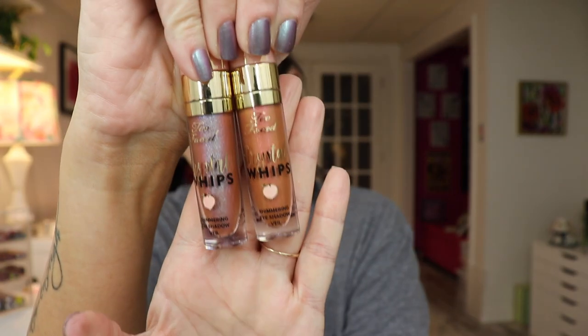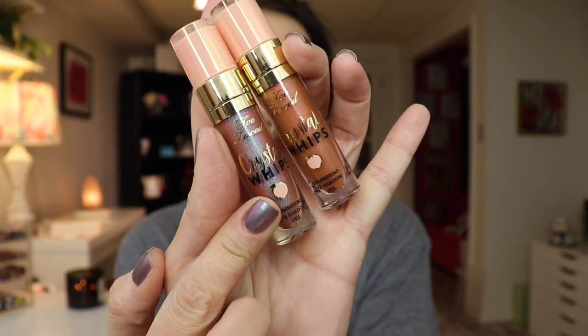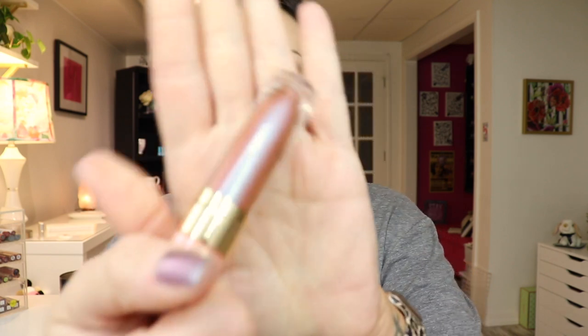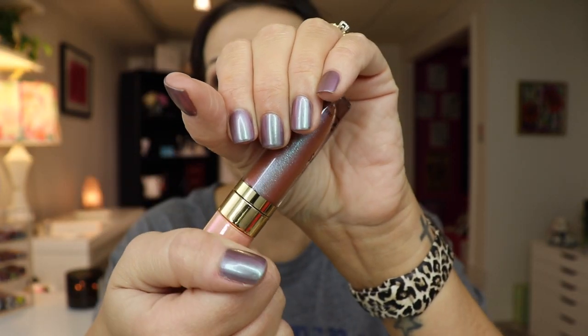I don't have a brow product. I wanted to use one of these on my eyes. I totally forgot about these. These, you guys, are terrible. These were not good. Too Faced Crystal Whips. I really wanted to use one. Okay, this one is Club Kid. Look at this color. So good. Actually it matches my nails perfectly.